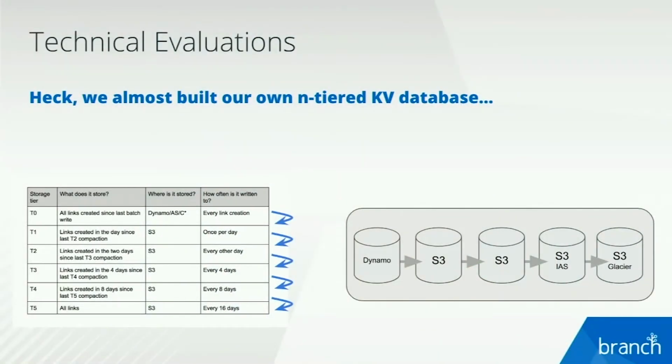In fact, one of the options that we considered, and I've seen a lot of small startups at our size or even bigger consider, was building our own key value database backed by Dynamo and S3. When we looked at those optimization function criteria, we explored what would be the absolute cheapest possible database to store hundreds of billions of links. So we whipped up a design, a very interesting multi-tiered cascading design aging out data into S3, IA S3, and then Glacier, and then we could store infinite links in there, and it would cost us like $50 a month. That's great.